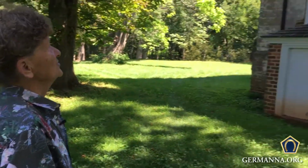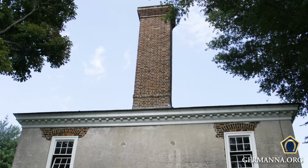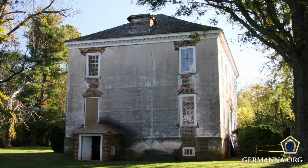And if you look from this angle, you could look up at the chimney. There are 2 chimneys in this house, and I think I've talked about this before. There are 12 fireplaces feeding into these 2 chimneys. The chimneys are 22 feet above the roof. The earthquake destroyed this chimney.